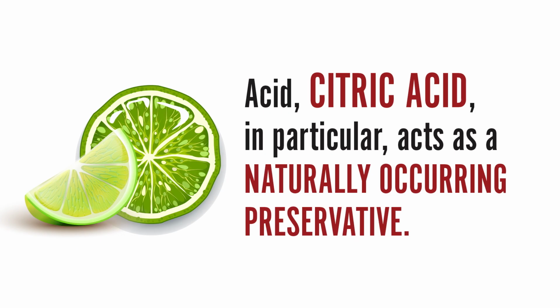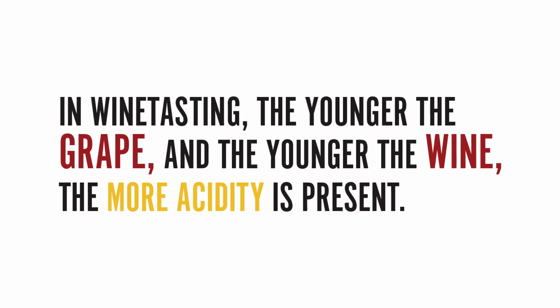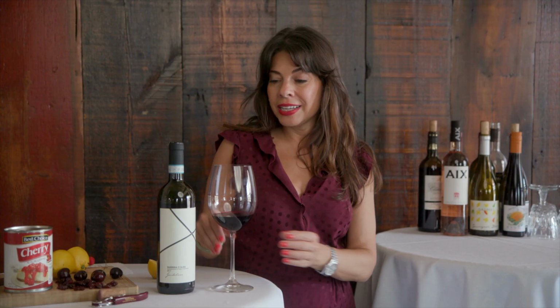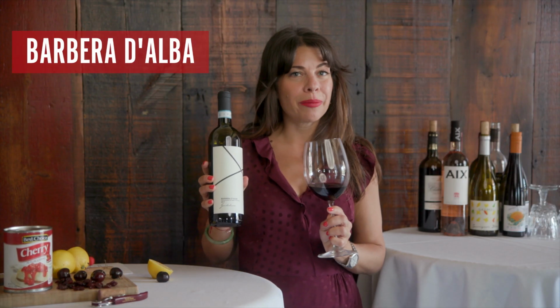Acid, citric acid in particular, works as a naturally occurring preservative in wine and all kinds of things. You've probably seen it on the ingredient list of some of your favorite packaged foods. In wine tasting, the younger the grapes and the younger the wine, the more acidity is present. In addition, some grapes are naturally higher in acidity than others, like this Barbera d'Alba that I brought today.